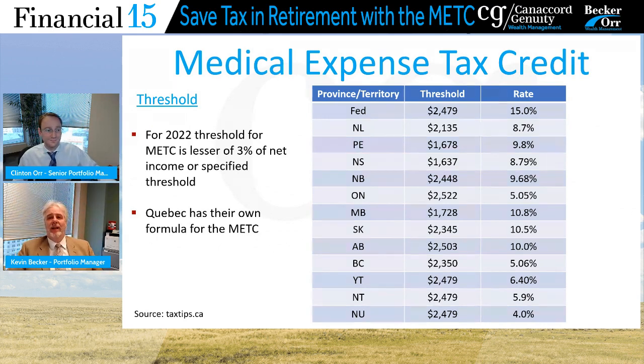And remember that, yes, the federal has one rate, but provinces are completely different. Each province tends to set their own rate as to what it is. So not only do you get the medical expense federally, but you'll also get a medical expense provincially as well. So remember that there's two that you're actually getting to claim for an expense tax credit.